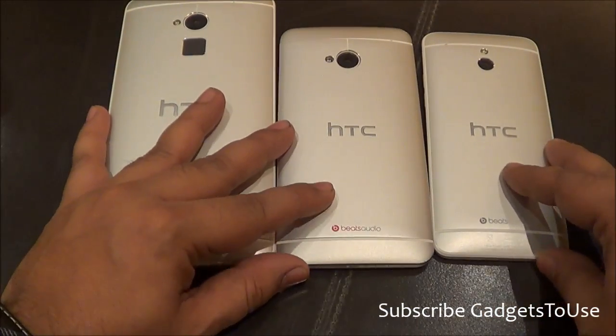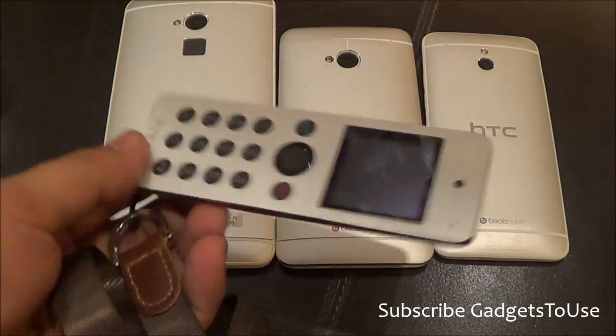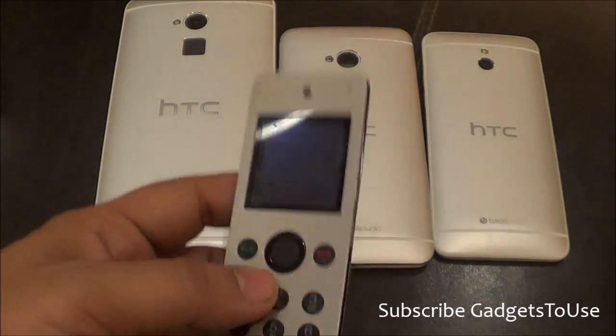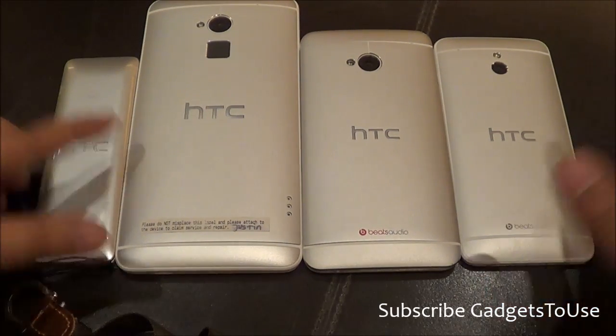So that's all from us as far as the quick detailed comparison of these three devices. And we have this accessory as well, which is now available in India, and this can be used with any of these three phones one at a time. So that's all from us as far as the quick comparison and hands-on of the HTC One family devices.